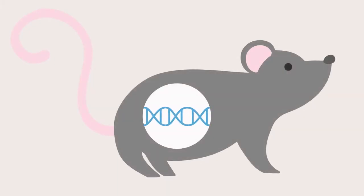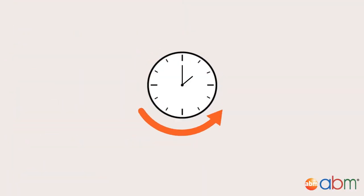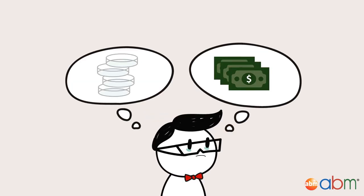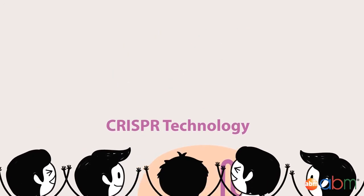The ability to insert or knock in a gene at a specific locus is a tremendously useful method for dissecting disease mechanisms. However, in previous years, the insertion of a foreign gene has been far too tedious and expensive for many labs to perform. Thanks to the recent development of CRISPR-Cas9 technology, gene knock-in experiments have now become a very popular technique in modern molecular biology.